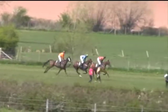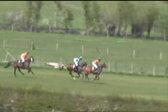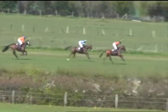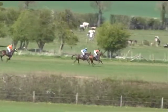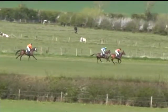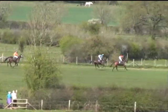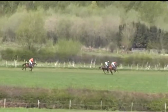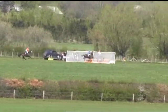All safely over, and now they face their first open ditch. Fence number six, King's Apollo leads by just under a length from Painted Gold as they come into it. Jumps it well, does King's Apollo, a bit quicker than Painted Gold there. Three or four lengths now back to Brimley as the other plain fence comes up. Fence number seven, King's Apollo sees a good stride, gains about half a length in the air over Painted Gold. Painted Gold goes up to within half a length on the flat as they come to the last one in the back straight on this circuit, fence number eight.